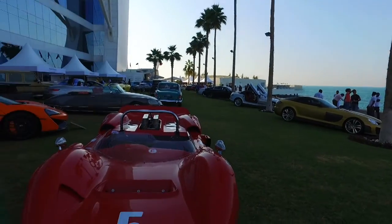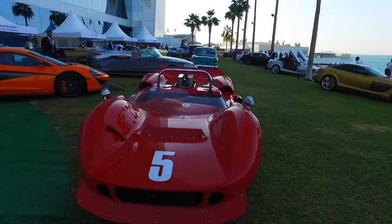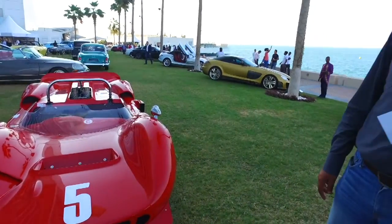This is amazing. I can't believe it's actually here. This thing, I don't know what it's worth, but this is the... I imagine quite a bit.